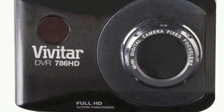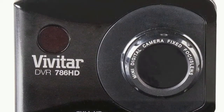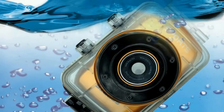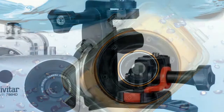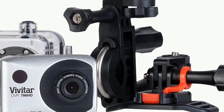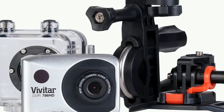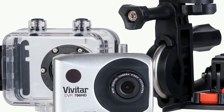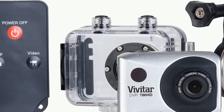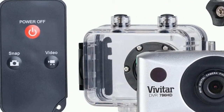The perfect gift for teens. Vivitar's brand new DVR 786 action camera. It's a great fit. Waterproof enclosure, submersible up to 30 feet to make capturing video underwater a snap. It includes a charging cable and both an ATV bike mount and helmet bracket. It's perfect for teens on the go, adventurers looking for exciting POV video footage, and families who want to capture every moment of the holiday vacation. The DVR 786 action camera from Vivitar.